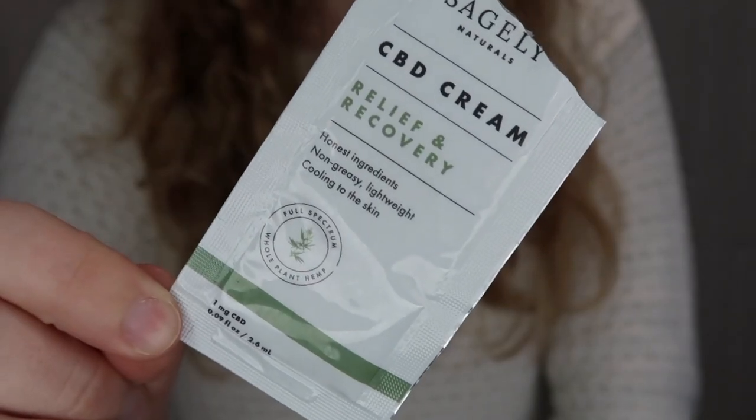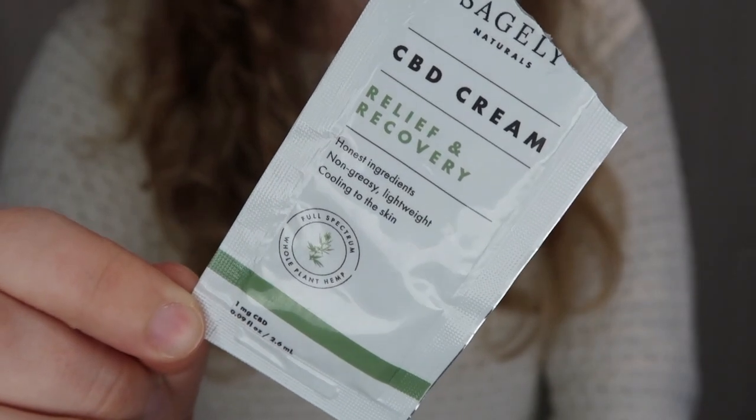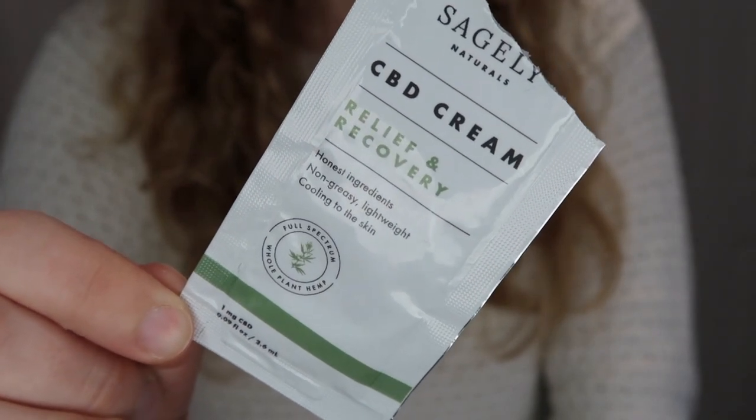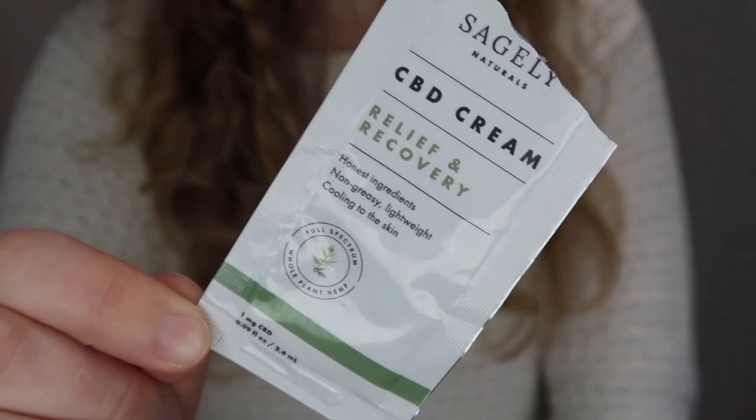This is really random. I actually found this in one of my drawers and then decided I should probably use this up. I don't know how old it is. And this is by Sagely Naturals, and this is a CBD cream, relief and recovery. I used this for back pain, and just rubbed it in like a massage cream or lotion and just used it that way.